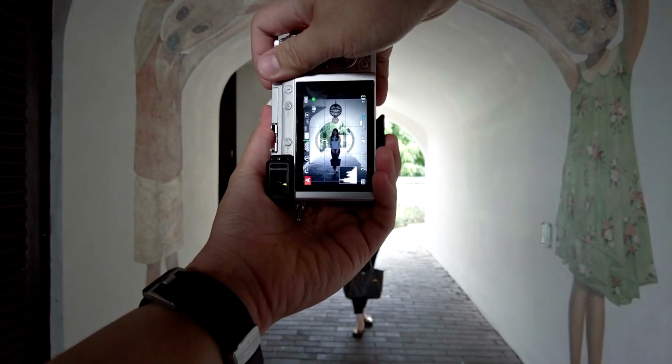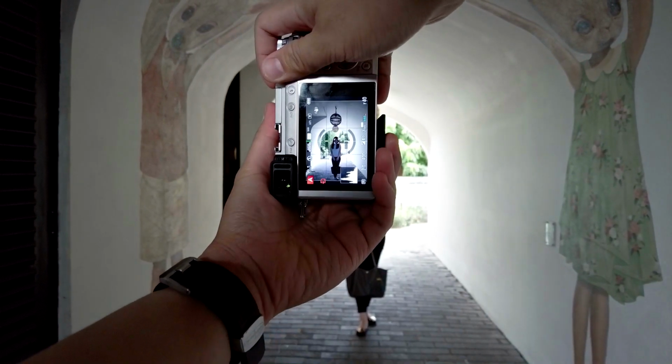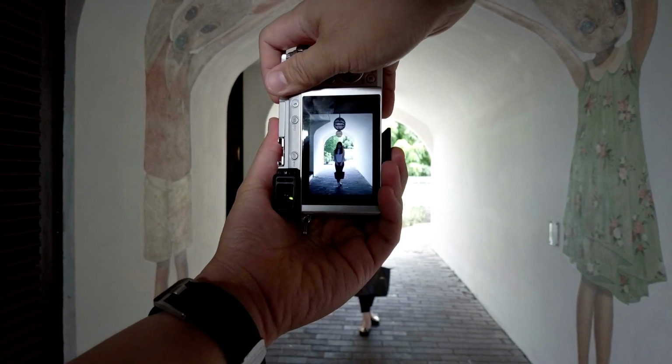So let's take the shot. 1, 2, 3. One more time. 1, 2, 3. Excellent.